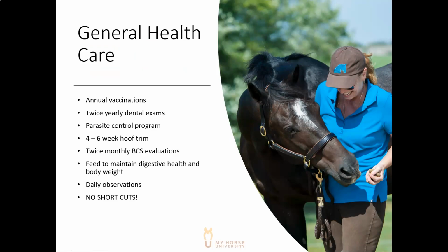Michigan just went through a rough year with West Nile virus and triple E in our state. All of the horses that died from those were unvaccinated. So again, it just kind of brings home the point: you've got to vaccinate your horses. No matter how old they are or how much you use them, they still need to be vaccinated.